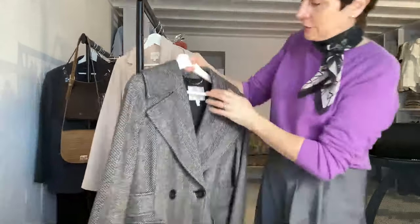That's something to have a look at when you buy something with a print: the print matching on the seams from the front to the back, to the side. That's something I had to look at.